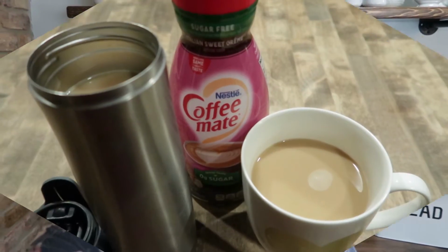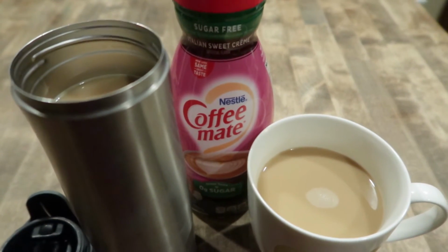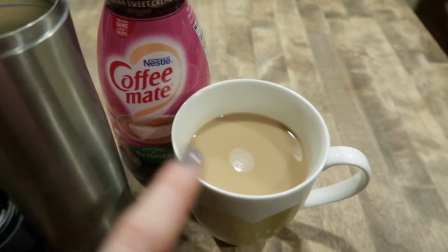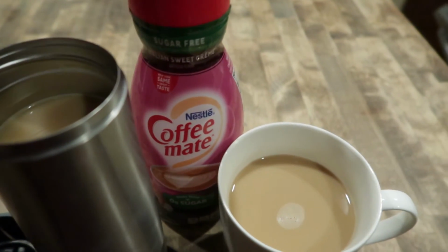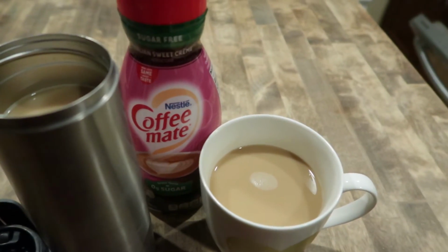So I want to take you along on what I eat for a whole week on Weight Watchers when I'm stressed out. I'm going to show this one time, but I'm not going to show this every day because I have it literally every day. There's no change between days, so I don't want to make it boring. I always have a Contigo full of coffee throughout the day, and then my coffee in the morning. I rarely finish this, but I still fill it up. And then I have used 3 tablespoons of this coffee mate. It's the sugar-free Italian cream, and this is actually 0 points.